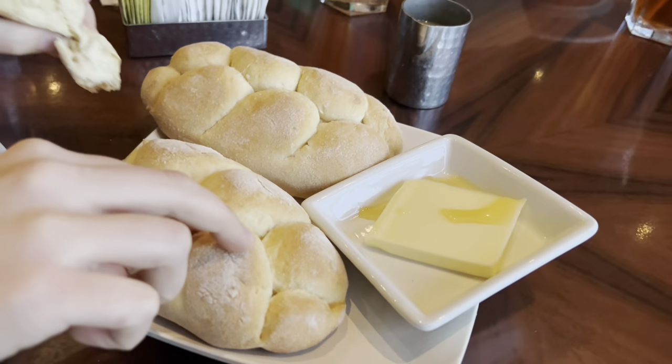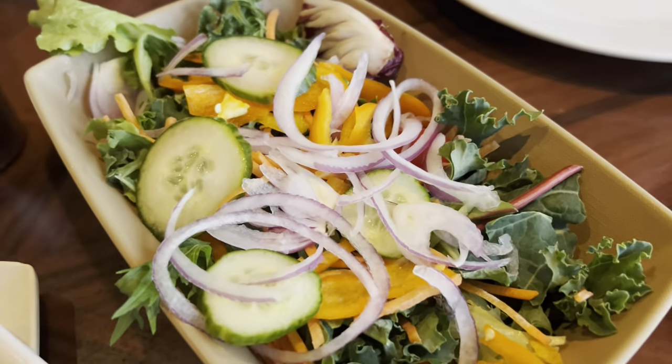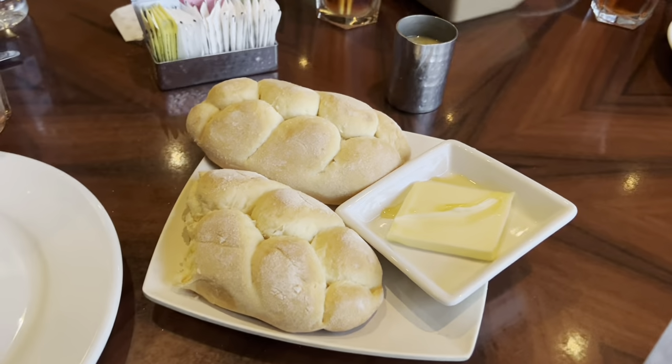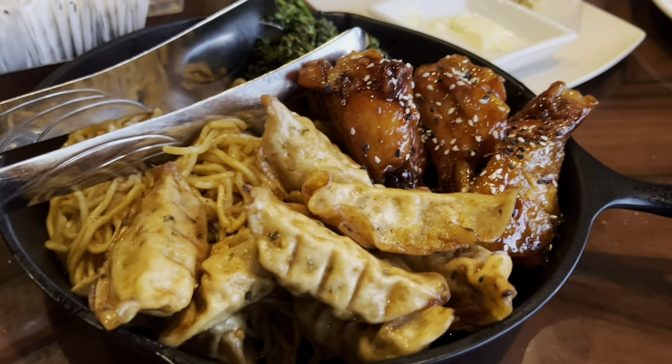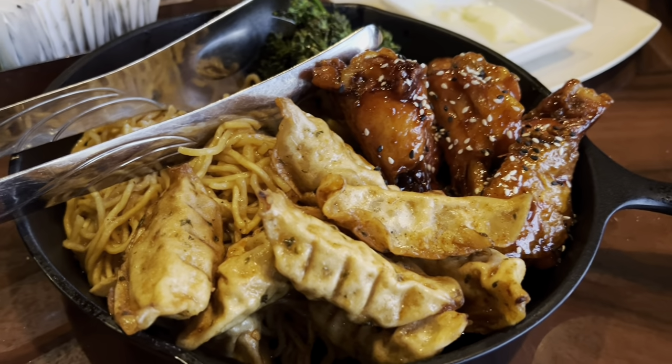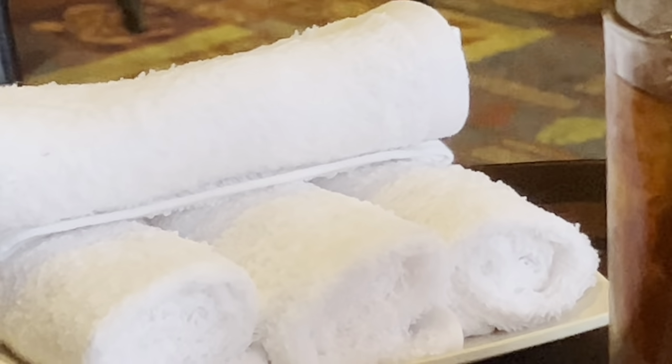We now have the bread. Allie is tearing into it. No breaks. And we have this salad with some citrus dressing. So we just got our appetizers, and it comes with pork dumplings and chicken wings with a honey glaze, as well as soba noodles and broccolini. And towels to wash your hands. Go, go, people, go, go, go.